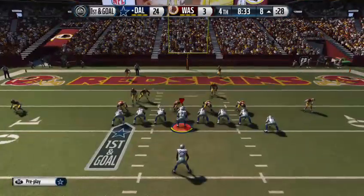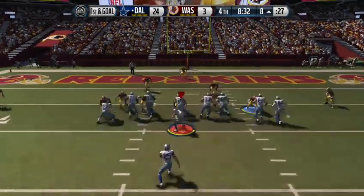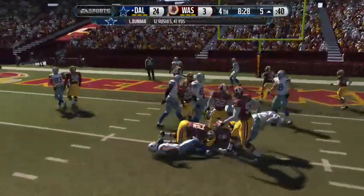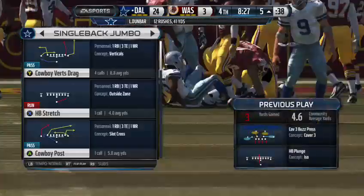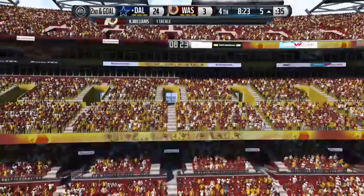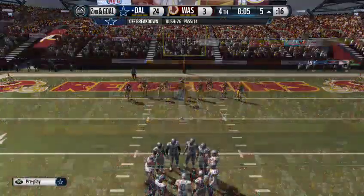The Redskins come out in the nickel. So first and goal to go. That gains a few. Nice situation here for the offense. They're winning the football game. Now they're in the red zone. Let's see if they can come up with a play that fools the defense.